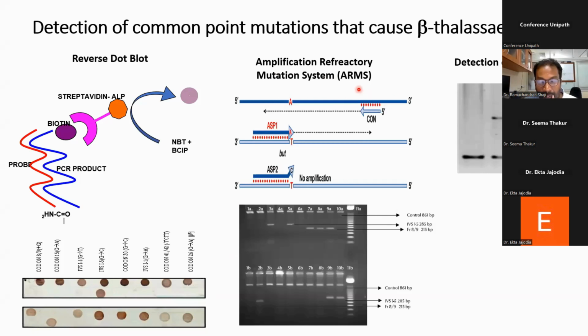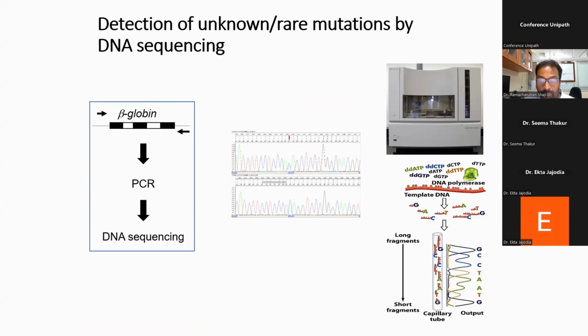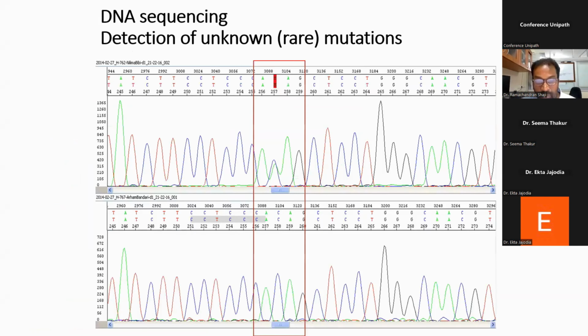And there is ARMS, which uses allele specific primers, and for detection of the 619 base pair deletion, Gap PCR can be applied. These methods can detect 80 to 92% of beta thalassemia cases. However, in the remaining cases, we have to do Sanger sequencing by amplifying the entire beta globin gene by PCR and then doing DNA sequencing analysis. Using DNA sequencing, we can identify the mutations there.